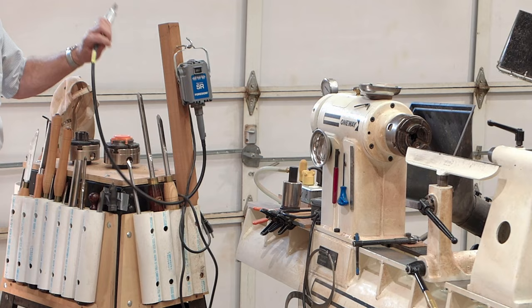Notice that I've got silicone mats on both the tray and the top of this. These are just a large mat that I bought from Woodcraft. Cut it to size, staple them in place. These mats, nothing sticks to them. They're easy to clean. Nothing damages them. So I like the mats.